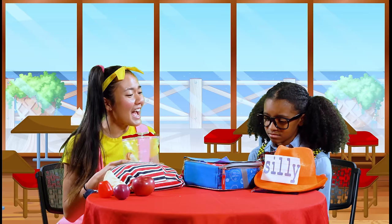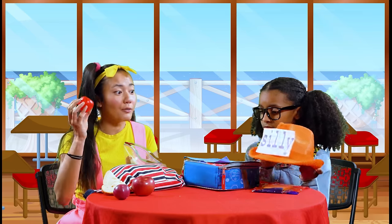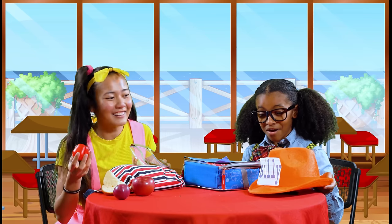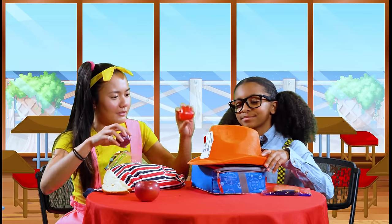You're upset about your hat? Well, I have a great idea. I'm really good at making things silly. And I have all this fruit. Maybe we can use my fruit to make your hat super silly. How does that sound? Good idea, Ellie Sparkles. Do you think you could teach me how to rhyme too? Of course. Let's get this hat all sillied up.